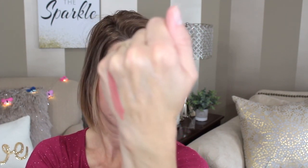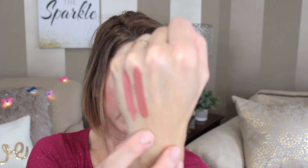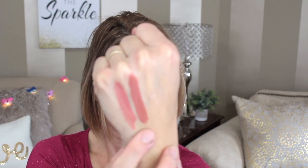Here is Extreme. Really nice. And the next one is Seduction. This one is really pretty, more of a nude mauve color. This one's going to be really, really nice. I hope it's not going to be too light for me. So this one here is Seduction. And then lastly, this one here is Kisses.